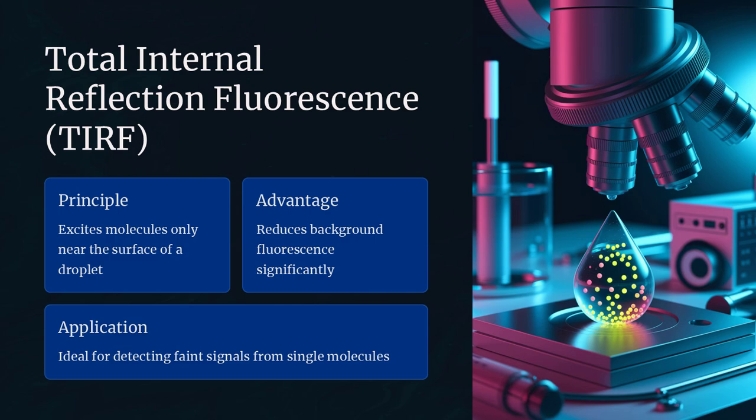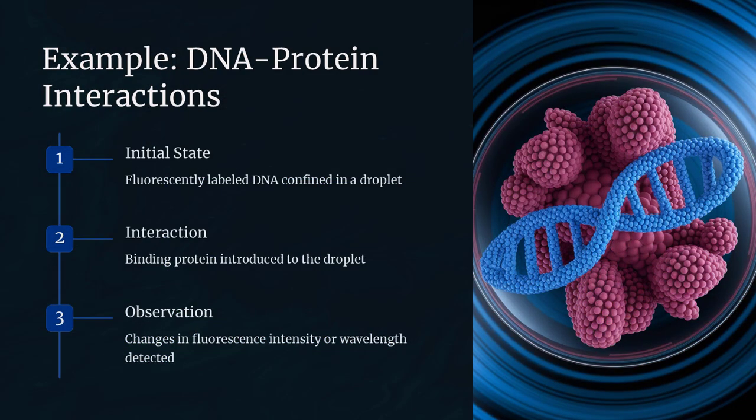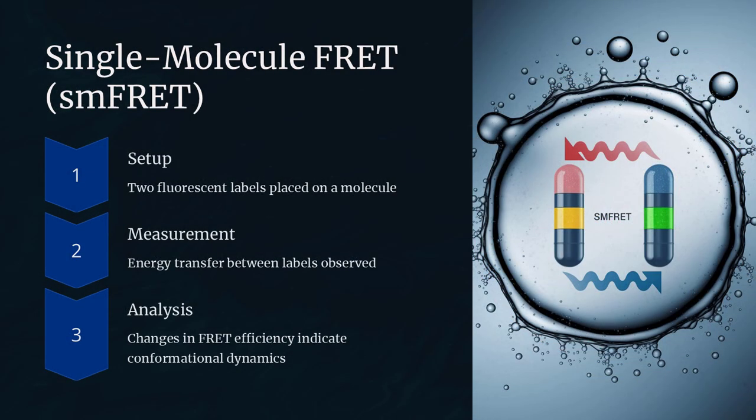The creation of microdroplet environments is typically achieved using advanced microfluidic devices. These devices feature intricately etched channels and junctions that allow immiscible fluids, often an aqueous phase containing the molecules of interest and an oil phase, to be precisely combined. At a flow-focusing junction, the aqueous solution is pinched off by the continuous oil phase, forming a series of uniformly sized droplets. This process is highly controlled.